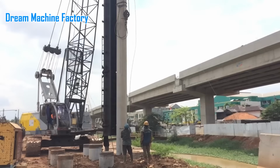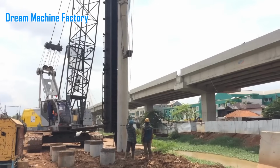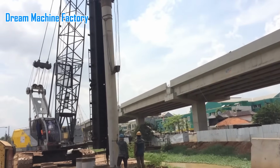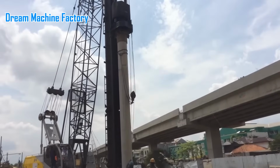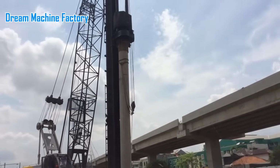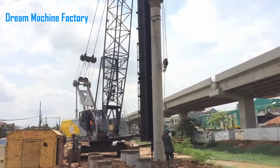Types of piles used. The Kalimalang Bridge's design necessitates the use of various types of piles based on soil conditions and the specific requirements of each bridge pier. The two most common types of piles used are driven piles and bored piles. Driven piles. These are pre-manufactured piles made of concrete, steel, or wood that are driven into the ground using a pile driver. Driven piles are typically used in areas where the soil is dense enough to allow the piles to be driven to the desired depth without the need for further excavation.